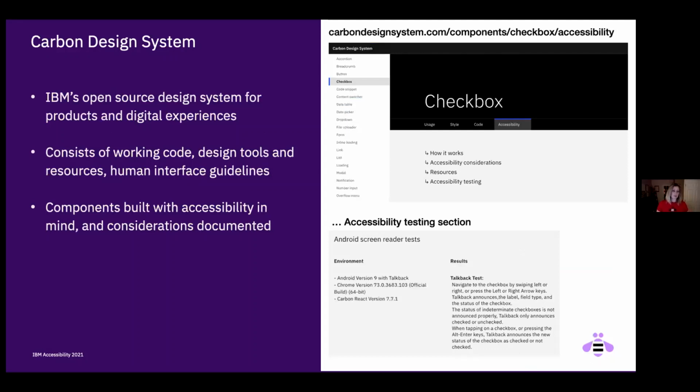There's also the Carbon design system, so the other thing that's available that provides the code, design tools, and guidelines as part of that design system, and those are used across IBM. So the components have been built and documented with accessibility in mind. So you can see an example on the right for the checkbox component, talks about how it works, what the accessibility considerations are, and this is the same kind of structure for all of the components in the toolkit. But there's still room to grow.